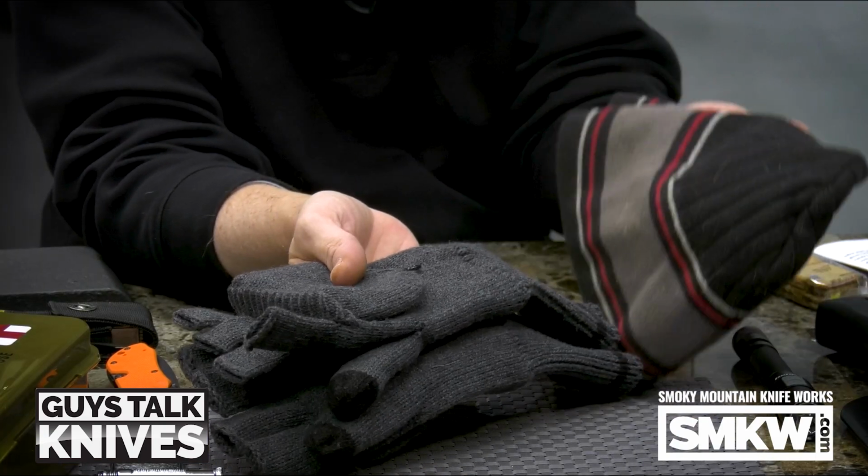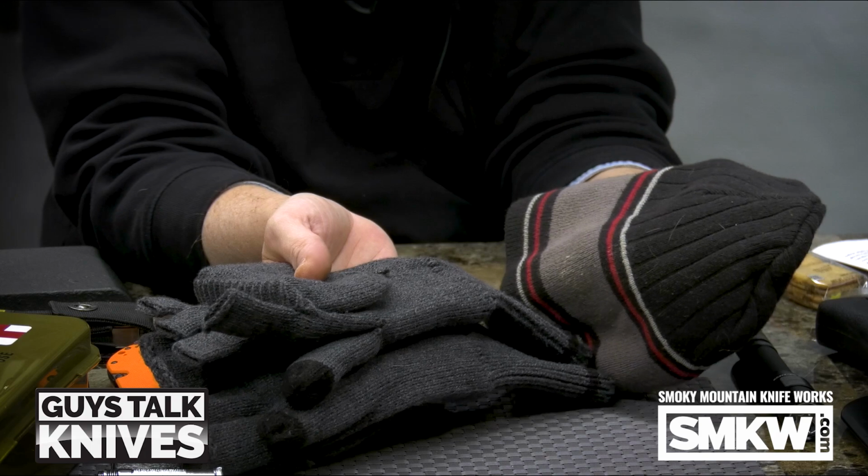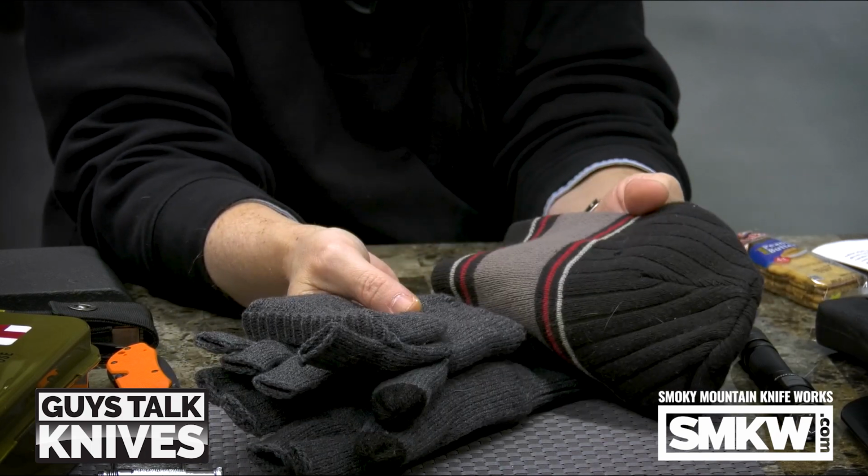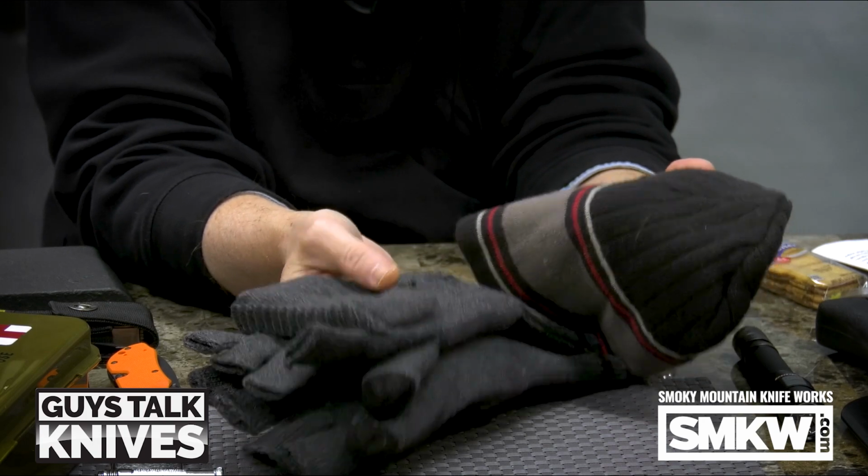Next, blankets, gloves, and hats. A lot of people don't think about this. Put an extra set of gloves and a couple extra hats into your car. You never know when you're going to forget those, when they're not going to be in your pockets, when you're dressed up and you didn't put your big gloves in, and you've got a problem.